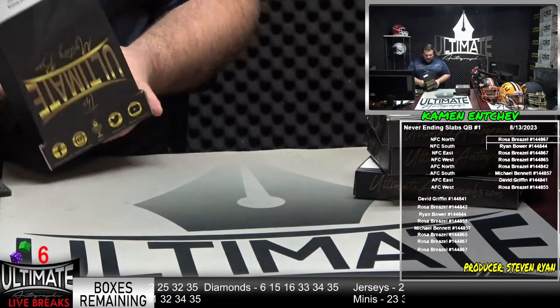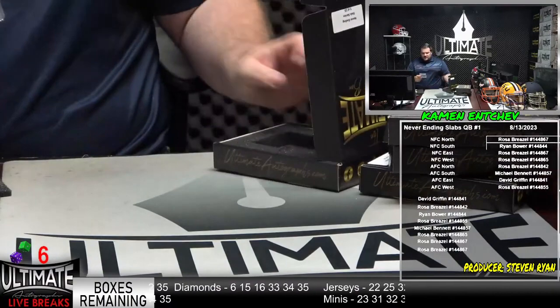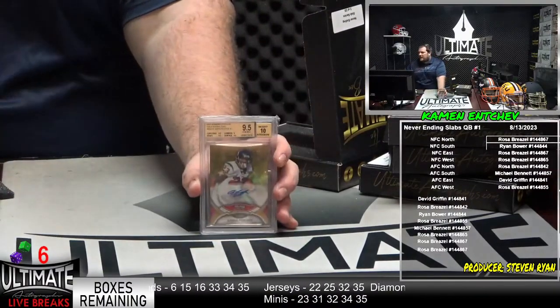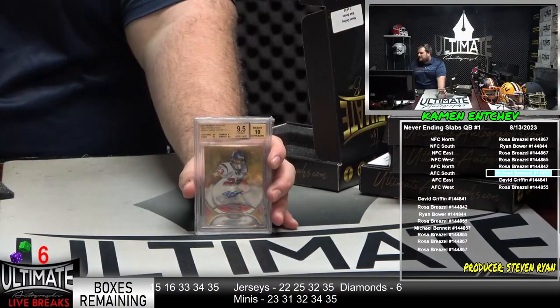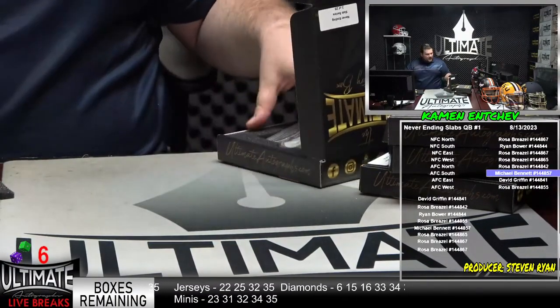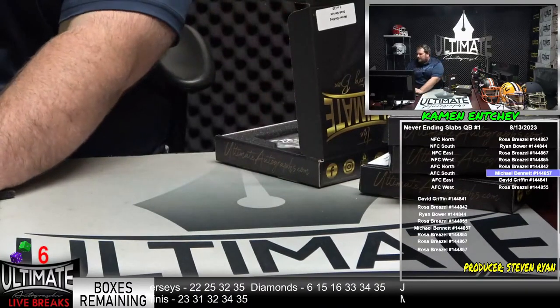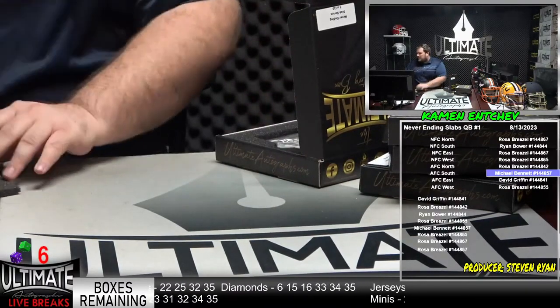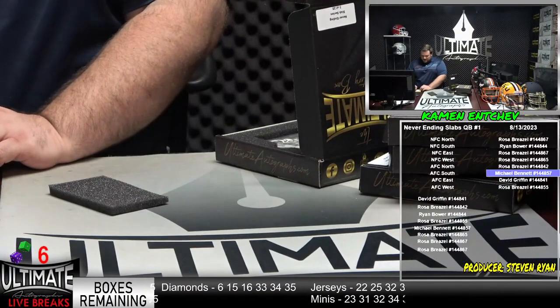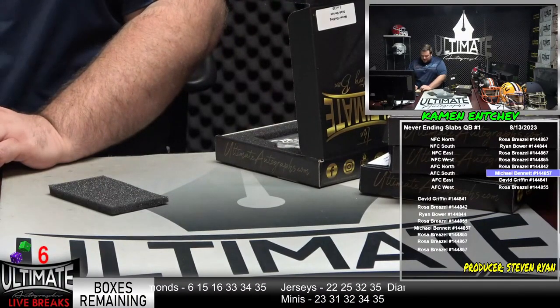Arian Foster, former Texan, talented running back, number 12 out of 25. Beckett autograph, 9.5 gem mint. Michael Bennett of the AFC South. Congrats on your Arian Foster slab card. All right, Michael. Nice hit, Mr. Bennett. Nice hit on the Arian Foster.